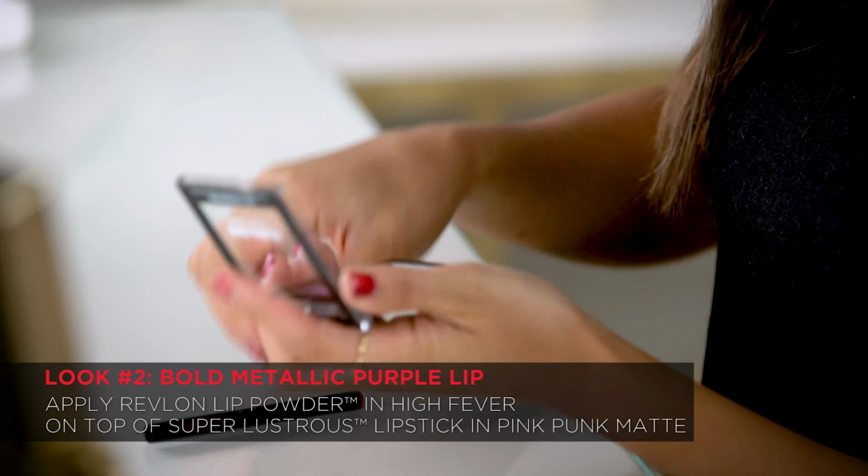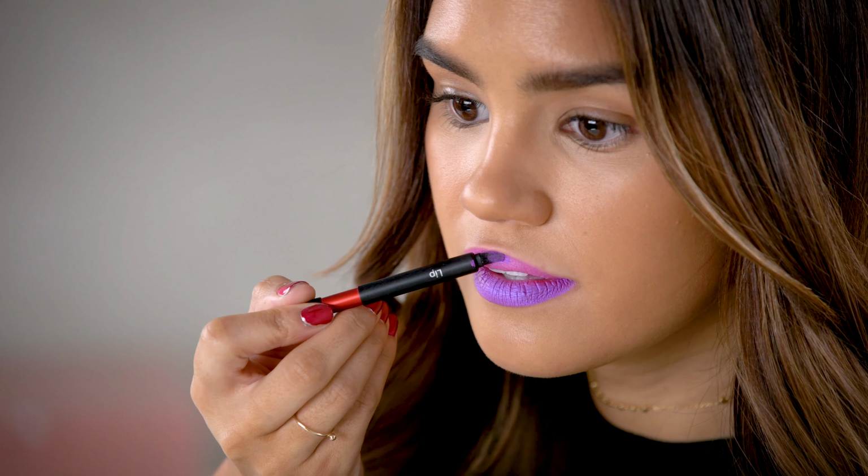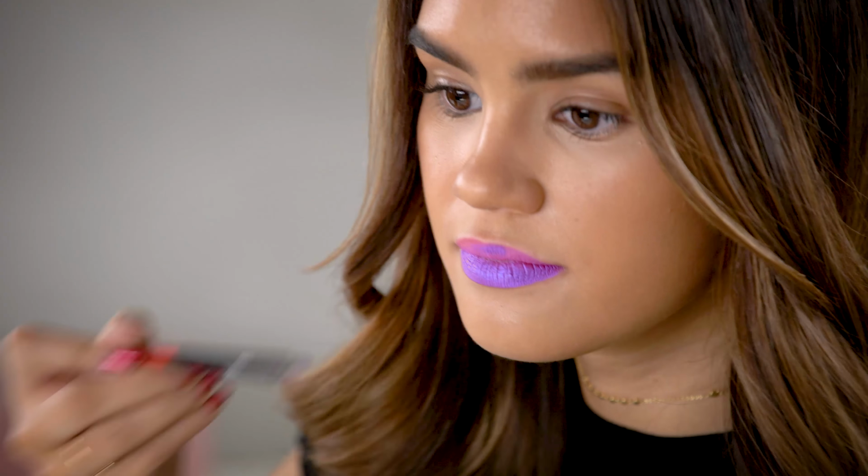Starting off again with my Pink Punk Matte Lipstick base, I'm gonna show you guys a totally different look. So I'm gonna go in with the High Fever lip powders. Using this purple shade up top, I'm gonna create a bold metallic purple lip. And here is your bold purple metallic look. I love the way this purple powder completely changed the look of my pink lipstick, and I think that's the really fun thing about these lip powders is that there's endless possibilities on the different looks that you can create.